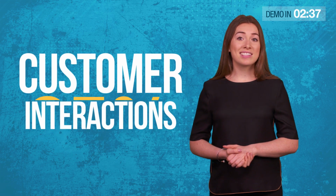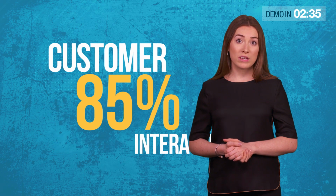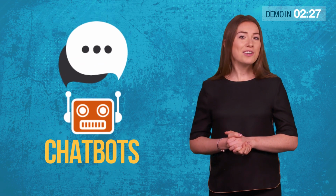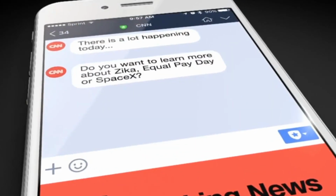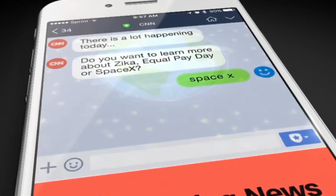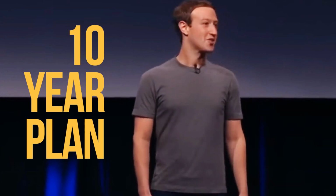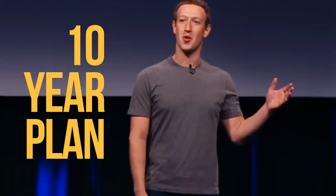Okay, so what's this all about? Well, did you know that by the end of this year, a staggering 85% of customer interactions won't be with a human? That's because of the rise of a powerful new AI technology: chatbots. You might have heard about chatbots on major news channels like CNN and Fox News. Mark Zuckerberg revealed chatbots will be the secret to Facebook's success over the next 10 years.